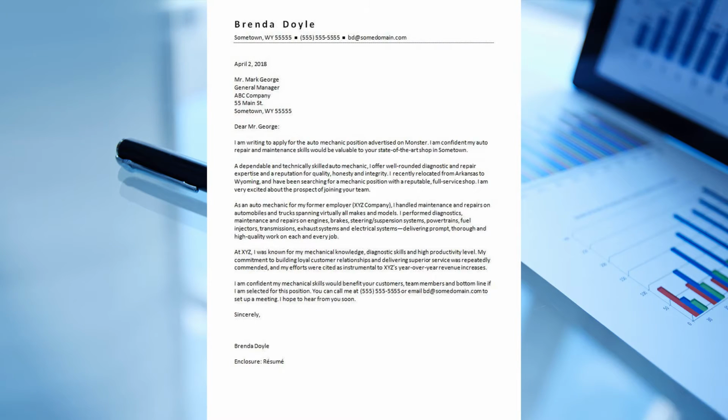What is a cover letter? A cover letter is a document sent alongside your CV when applying for jobs. It acts as a personal introduction and helps to sell your application.